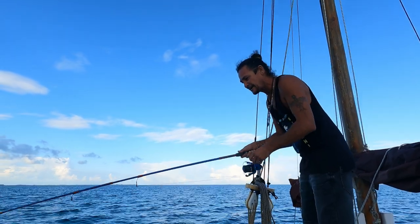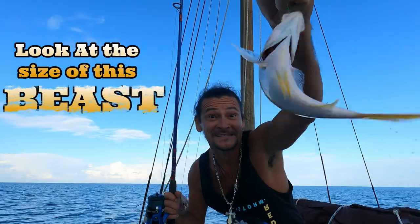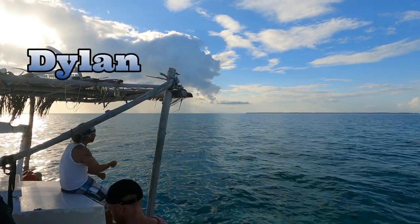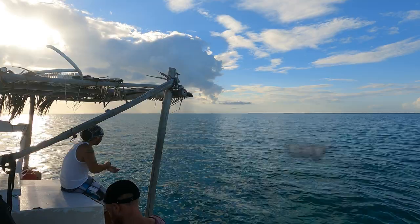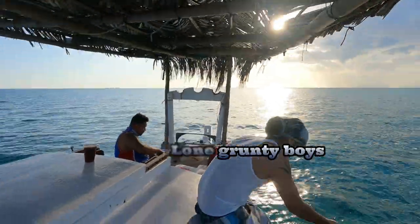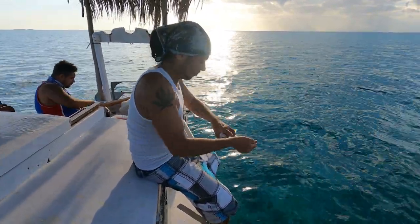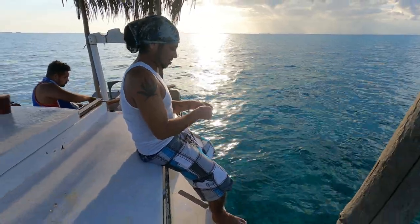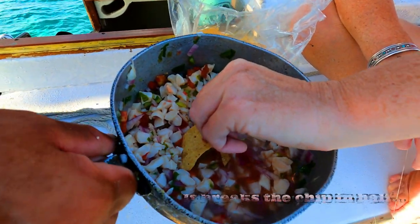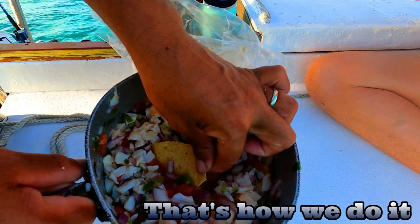Oh, it's a yellowtail. Oh, yo, everybody, that's an eater, bro. Look at that beautiful little fish. Look at the size of this beast. Fish your fingers. Yeah. No, that's how you do Carolina. That is it. Okay, so. Sure. That's how we do it.